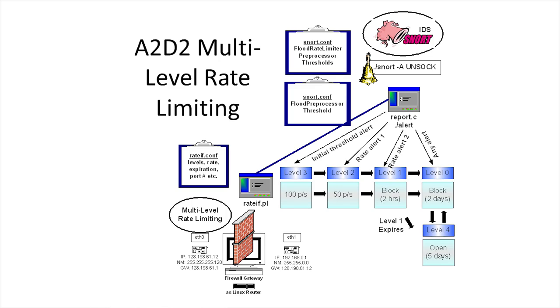The report C program will run and listen to the Snort host to accept the Snort alert messages generated by the preprocessor, and then forward this rate information to the process running on the firewall. The process will run a rate-if.pl Perl script, listening to a particular port, and the program report.c can send these messages to that particular port.